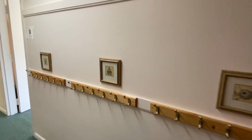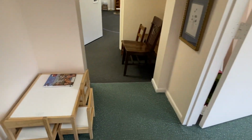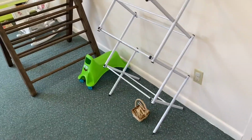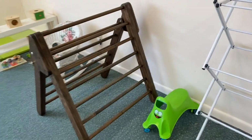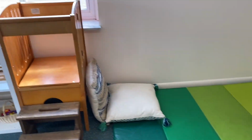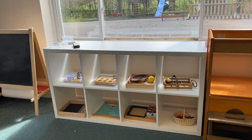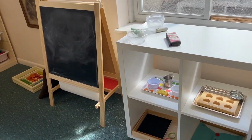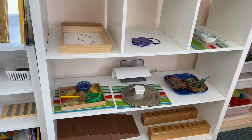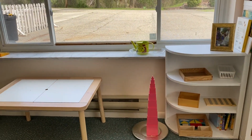These are our hooks for the toddler program, where they hang up their coat. Our first room, known as the nido, meaning nest in Italian, serves children 2 to 3 years old. The environment is prepared so that children can gain independence and confidence. The materials are placed within the children's reach so they can choose what they want to work with. The Montessori materials are designed to develop fine motor skills, concentration, and order. Our guides work with children so that they can feel confident using materials independently.